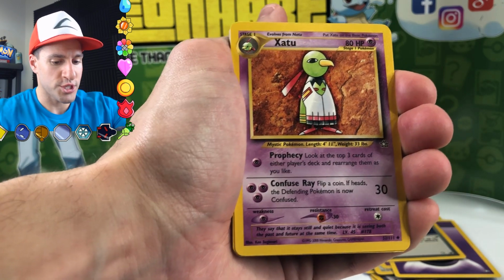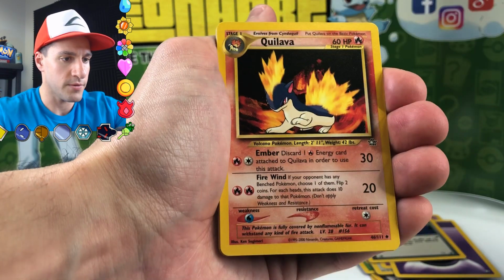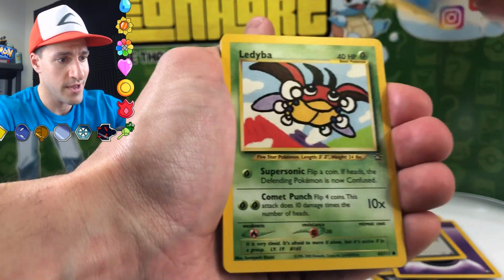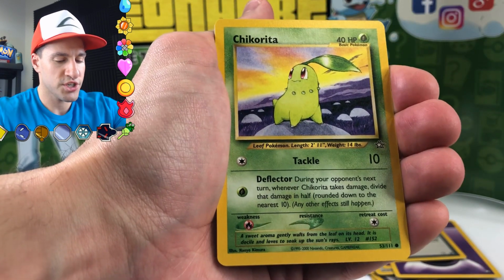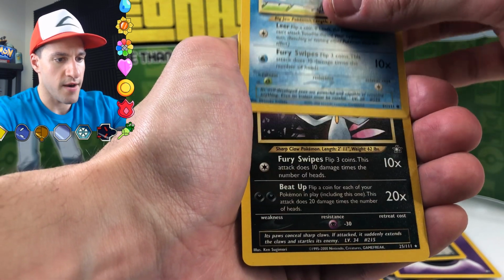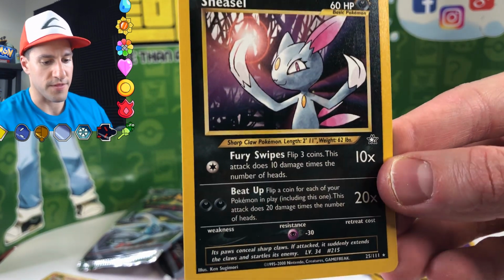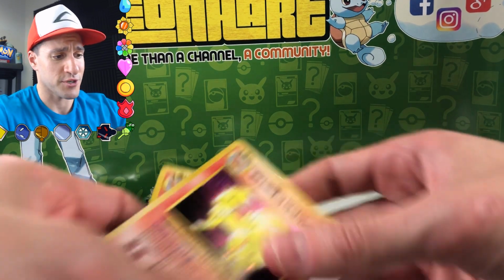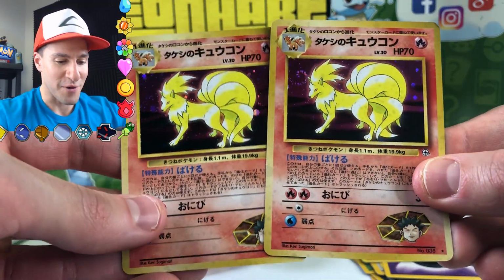Ooh, starting off with a Natu, which is very nice. Granbull, we've seen you before. How you doing? Quilava Neo Genesis. Oh, that is a gorgeous, gorgeous card. By the way, blue's my favorite color. Hoot, there it is. Chikorita. Totodile. All right. Coming up to the rare is a Sneasel non-holographic rare card. But that is still a gorgeous card. We got the Nidoran from Neo Genesis. And for some reason, we got a hashtag Ninetales Army holographic going on over here from the Gym Heroes packs.